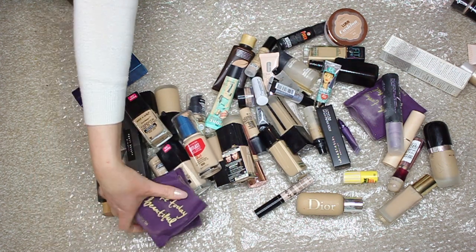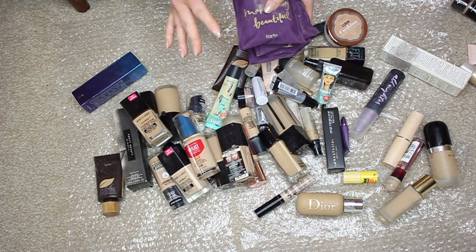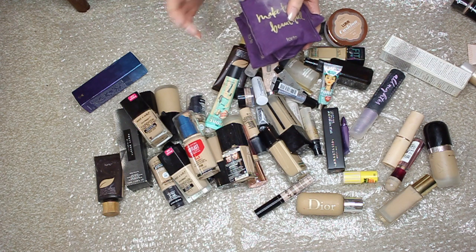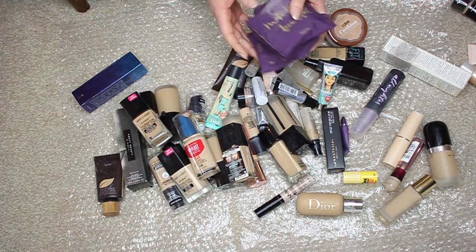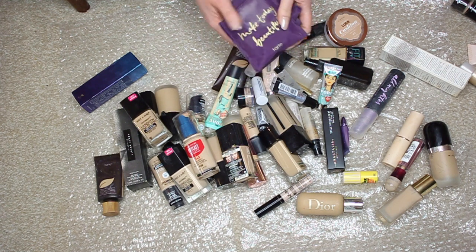And then I have these Tarte foundations, and these are the powder foundations, and I am obsessed with these. I'm so annoyed because they've been discontinued, so I can't get them anymore. So I have 3 shades of this, and I'm going to be keeping all 3 of them because they suit me with different stages of self-tan. I just wish that they would bring this out again and bring out more shades because it is just so good.